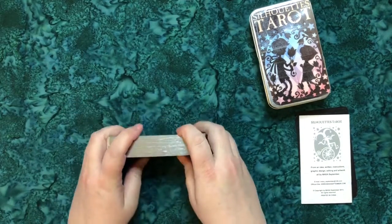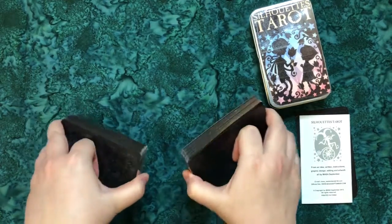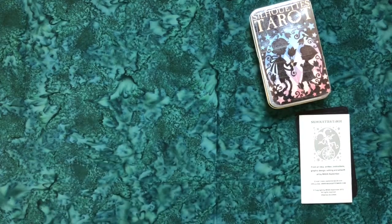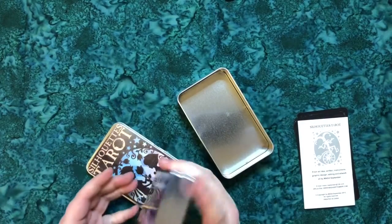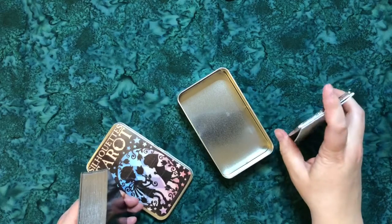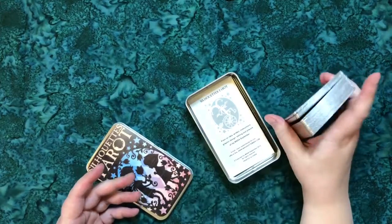Shuffles nicely. It's not the best shuffler that I've got, but it shuffles very nicely. It has a pretty decent bend, and of course has this gorgeous silver edging on it. And as much as I love this deck, it's in my top 10 now. I don't think it's my absolute favorite. I still think the Lion's Gateway is my absolute favorite. That and the Saki, but this one is right up there.